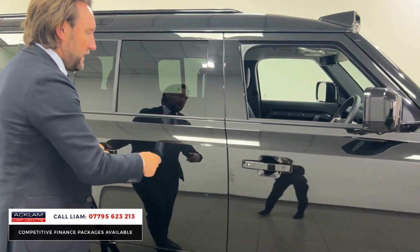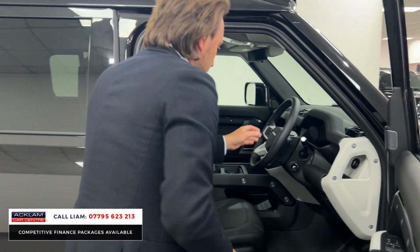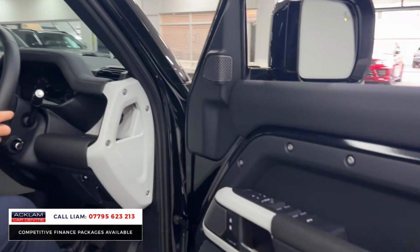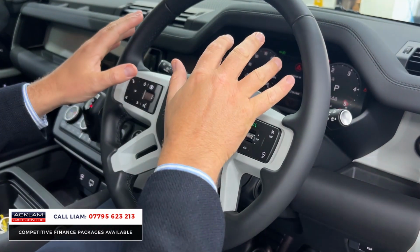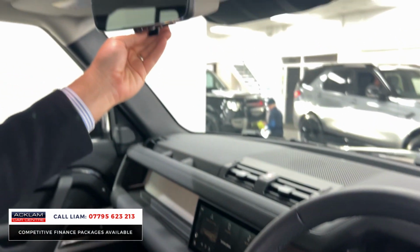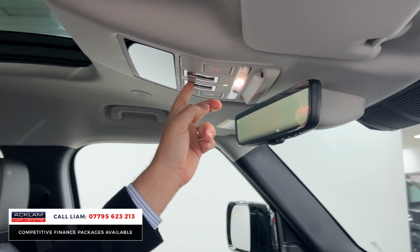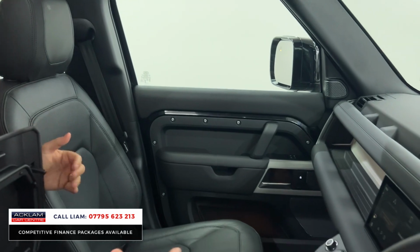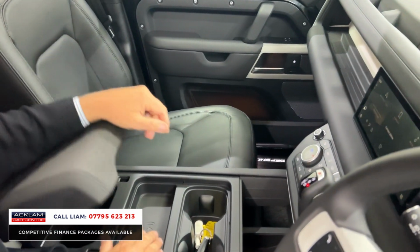It's all keyless as well, so there's little buttons on here. And then in full leather, Meridian signature, memory seats, heated steering wheel, again another great feature. Digital cockpit, automatic lights, automatic wipers. Moving up here, you've got your ClearSight camera. You've got your opening sunroof. And then if I move down, other extras, these are like real top specs. Fridge in the centre, wireless charging.